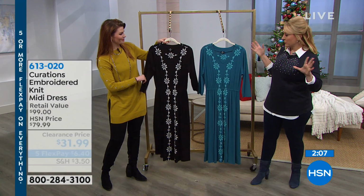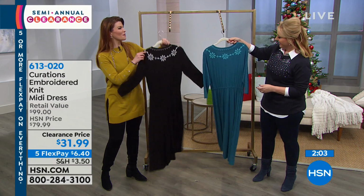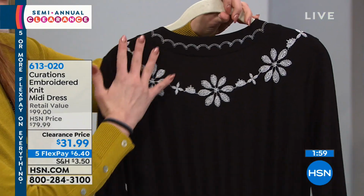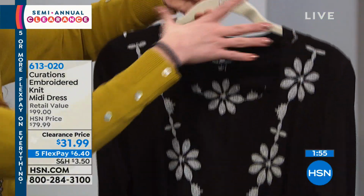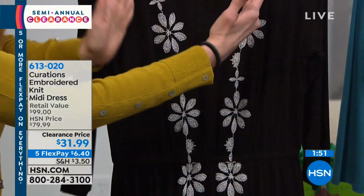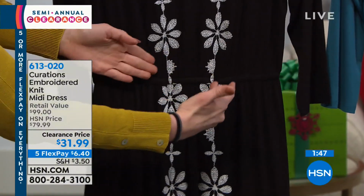So tell me about the dress. Give me all the bells and whistles. Ooh, look at the back. Yep, Curations, our exclusive boho chic brand. One of my favorite things about the dress is you get this adorable embroidery detail all over the back yoke of the dress. And then it cascades down the front. It's a very slimming effect because your eyes are just going like this. So instead of your body coming out here, it's like, shoop, right there.